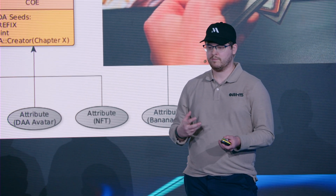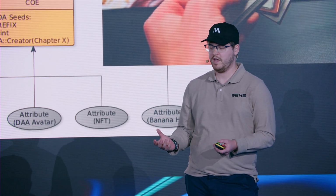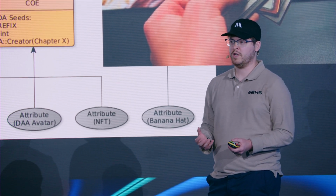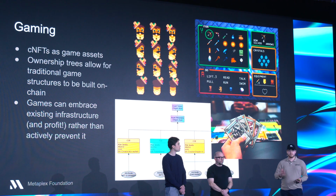Transferable, you can pull all that player data directly from it and load it into the game. I really think we'll see gaming embrace CNFTs and the blockchain going forward. But really, the sky is the limit.